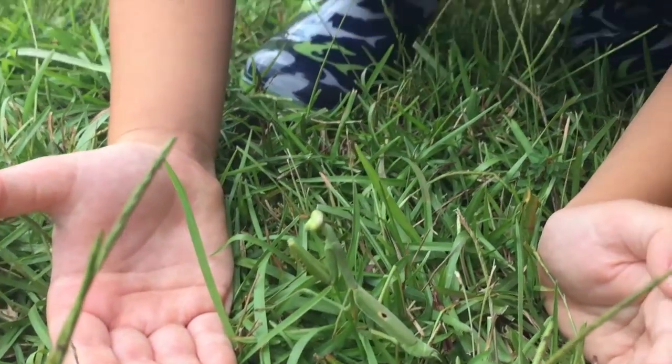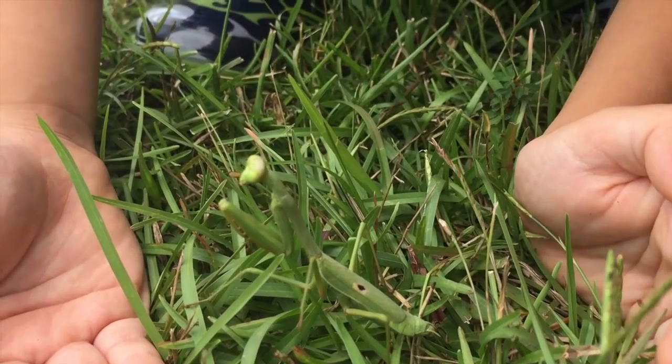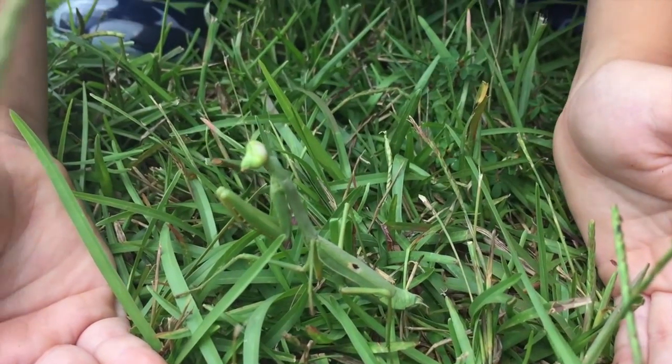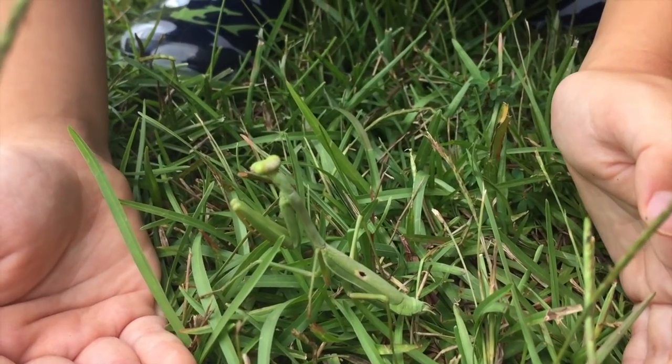I want to show you something, kids. When the mantis gets in this position, he's kind of in the up position, like he's going to box you. That's him trying to scare you off. That's how he defends himself. Not by biting us, but by getting in that position to try to scare us. I just wanted you guys to see the difference.